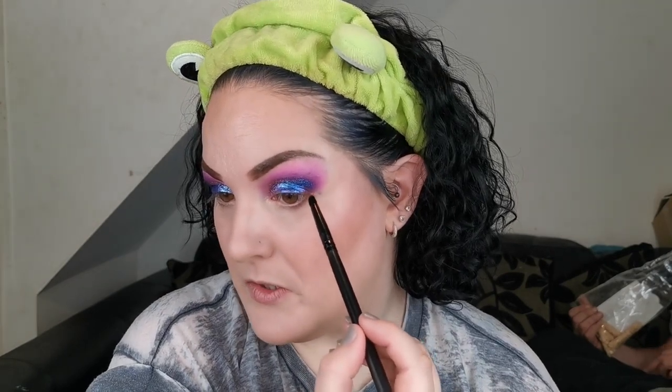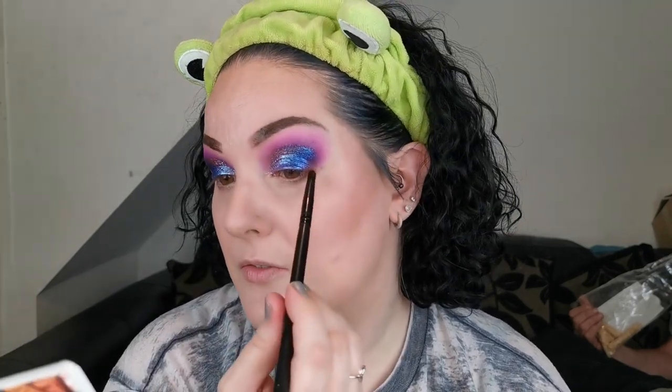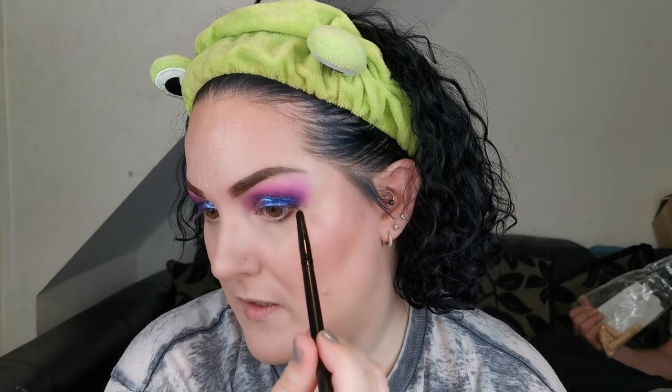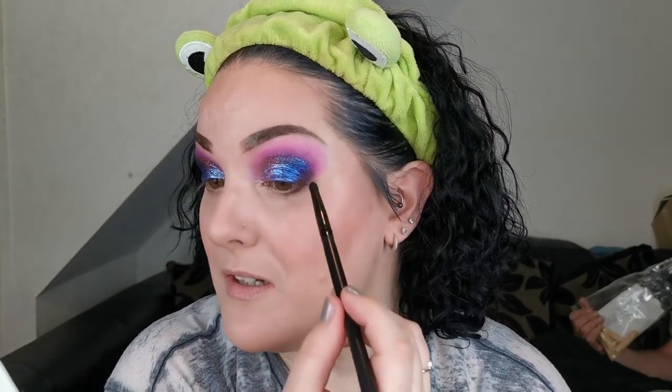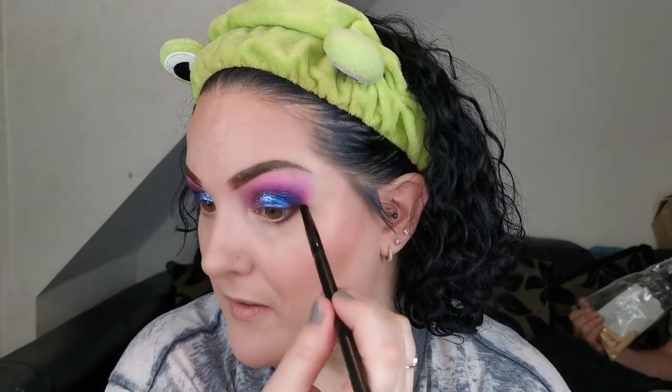I didn't blend in the outer as much because I thought I'd do that at the same time as the lower lash line. So I'm going to go back into Corbin, the black. And that is going to just go right kind of on the outer part of my lid, and then the very outer part of my lower lash line. I'm just in love with these shimmers. I mean, don't get me wrong, these mattes are amazing, but they're something else. They are something else.